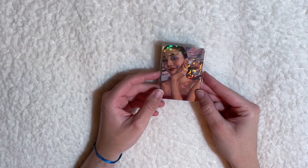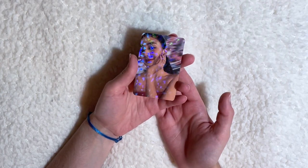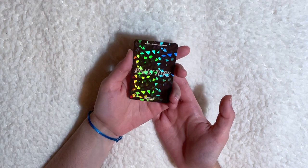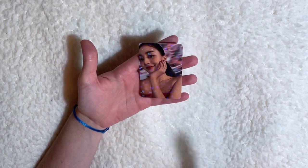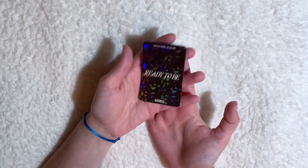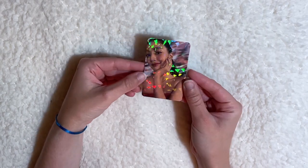Okay, so first off, we have this Jihyo photo card. So this is one of her Ready to Be pre-order benefits. It is so holo and sparkly, and I really wanted this, so I just bought it. I believe this is from Blue Dream Media, if I'm not mistaken. Correct me in the comments, but I just thought this was a really pretty card of hers, so I picked it up. And yeah, I'm excited to have it.